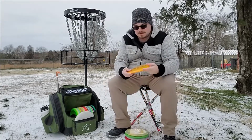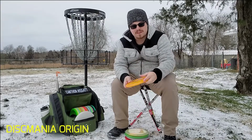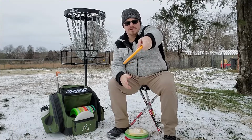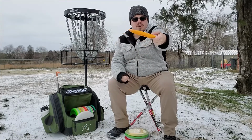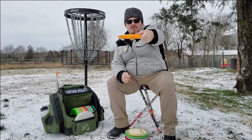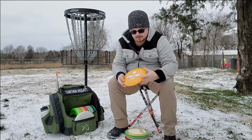So first off, I've got a Primal Run Neo Origin. This thing flips so hard for me. Throw it out there on a nice hard hyzer. It's going to flip up to flat and turn over kind of late in the flight, or hit it with just a little hyzer or flat, and it's just going to dump really fast, almost to a roller angle if I put too much on it.